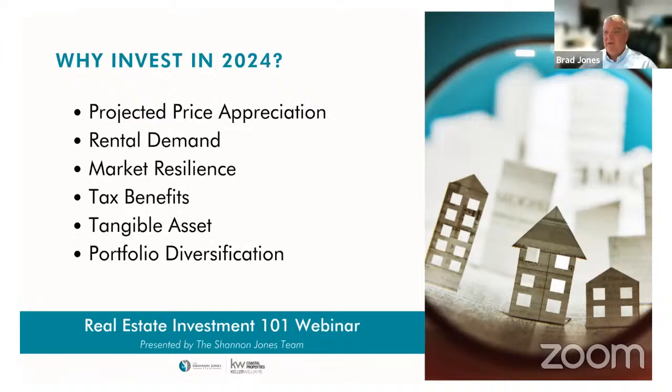And one thing I'll comment here is location that we mentioned on the previous slide, a tangible asset. A lot of times people want to be able to go to their first investment property. So purchasing something within a reasonable driving distance of where you live can be a real advantage. Might give you a little comfort level. You can just drive by the house and check up on it. You're not relying on some third party in an out of area location. Still an option, but just something to think about.